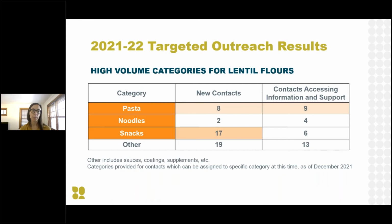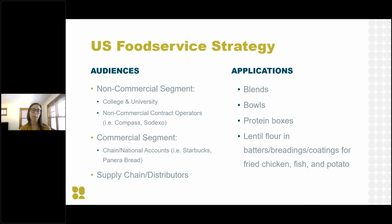We have a campaign on lentil flour targeting food manufacturers that we're planning to launch this spring. We've made some progress with particular audiences relevant to flour, but are expecting that to continue as we launch this flour campaign. The food service outreach work on whole lentils has been focused on the US. We're expanding that work into the EU starting this year, but this work's been led by Saskatchewan Pulse Growers staff.